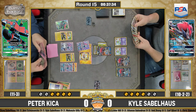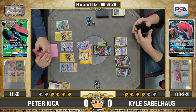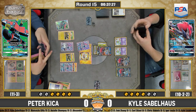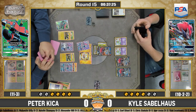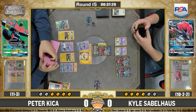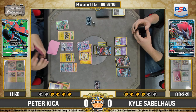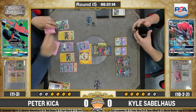Yeah, absolutely, 100%. And he gets the second Vikavolt down as he just naturally draws into it with the Rare Candy as well. Got the Tapu Bulu on the board as well, so he's going to be able to start putting some energies on that. His options now are, do I continue to commit to this Lele in the active with this strong charge, or do I take a more conservative route here and put these energies on Tapu Bulu on the bench?